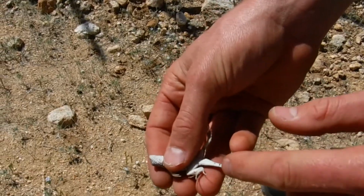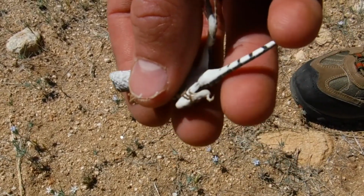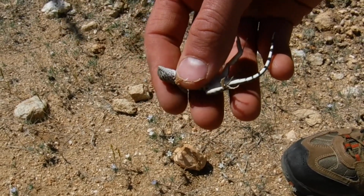Alright, so one thing about these lizards is they've got very, very good feet for running on sand. Look how long those toes are. That provides great grip. And these guys are out here eating ants and anything small enough that they can eat, not other lizards. These guys are prey for collared lizards.